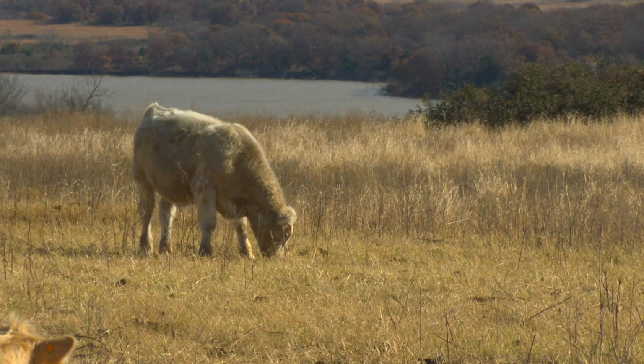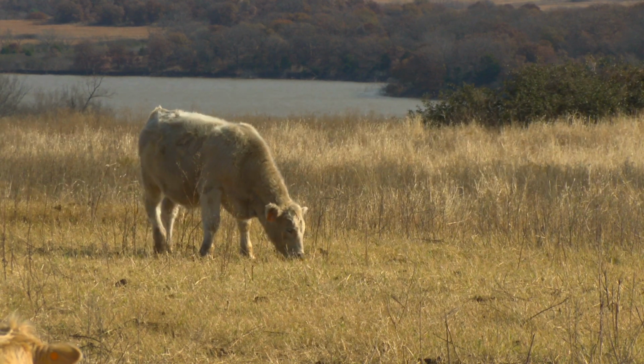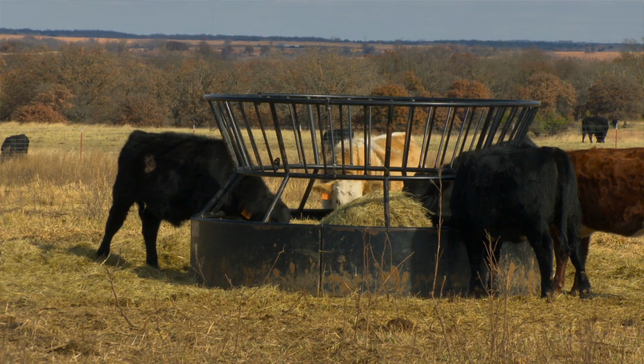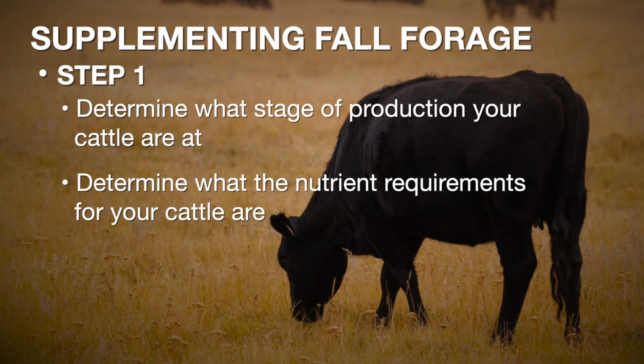So when we think about these type of grasses, we typically get into a situation where some supplementation is going to be necessary to us. There's basically a 4-step process that we go through. Step number 1, let's take a look at those cows, figure out what stage of production they're at, and figure out what their nutritional requirements are at this present stage.